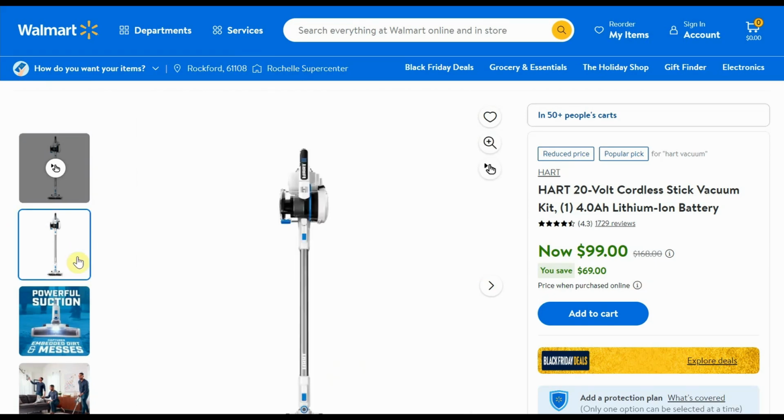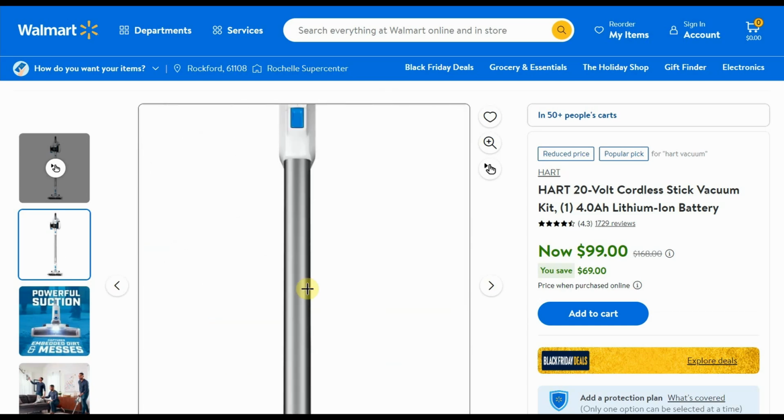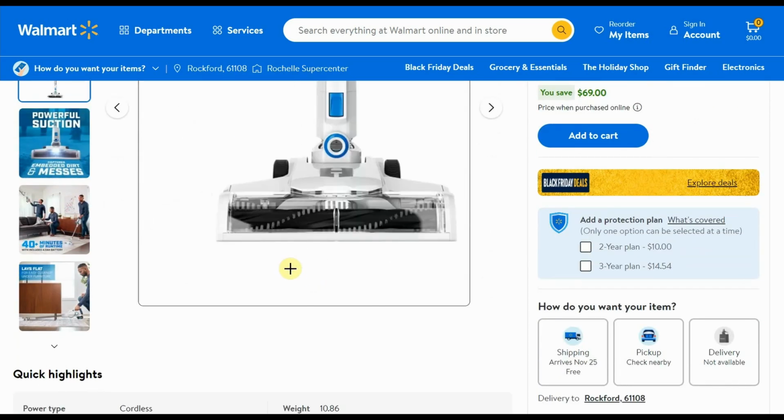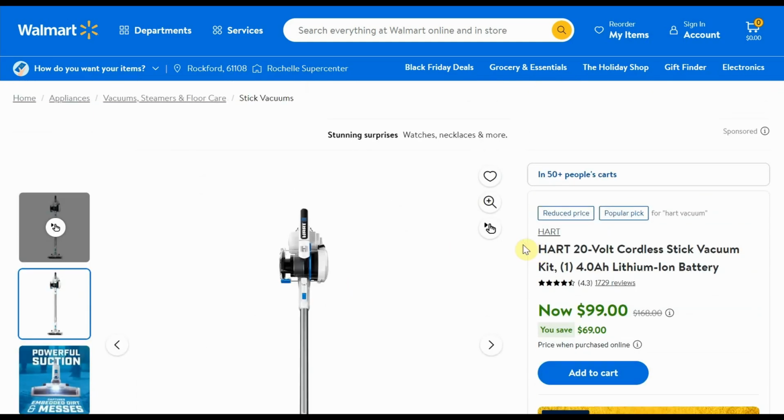I'm not all about this website not letting me move my mouse when I'm there. But I'm all about using these cordless tool batteries for other things.